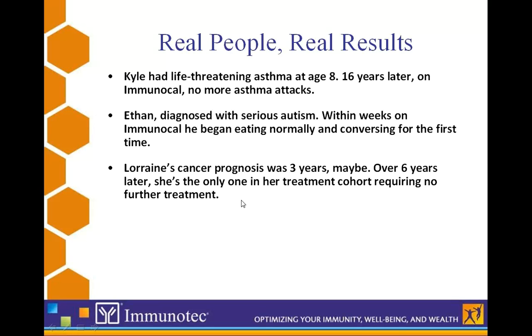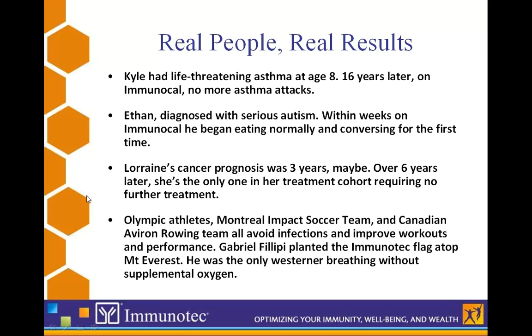Lorraine, diagnosed at age 41 right after giving birth to her third child with a very serious cancer. Her prognosis was maybe 3 years. Well, it's well over 6 years since that diagnosis. She's well, she's healthy. She's the only one in her treatment cohort who's required no further treatment because there's no further cancer. Very exciting. And it was her oral surgeon dad who recommended and helped make sure that she used this product during her treatments and recovery.